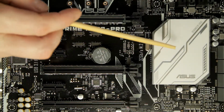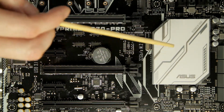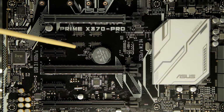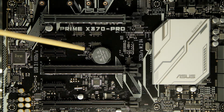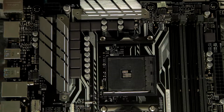Here we have the X370 chipset under its own silver heatsink. Now this allows you to tweak and overclock your system to get the best out of it. This is the chip which supports multi-GPU functionality, AMD's Crossfire or CFX and NVIDIA's SLI. At the top we have a 10 phase or 6 plus 4 phase configuration, Digi+ VRM and EPU, or Energy Processing Unit. It's very impressive.